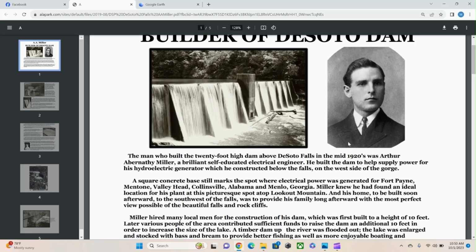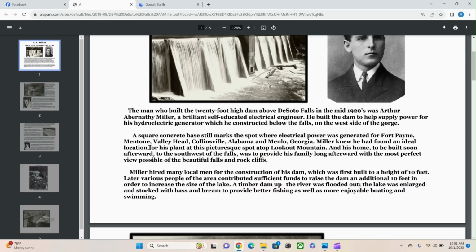The man who built the 20-foot high dam above DeSoto Falls in the 1920s was Arthur Abernathy Miller. Of course, he was a brilliant, self-educated electrical engineer. He built the dam to help supply power for the hydroelectric generator, which he constructed below the falls on the west side of the gorge. A square concrete base still marks the spot where the electrical power was generated for Fort Payne, Mentone, Valley Head, Collinsville, all in Alabama, and a little bit here in Georgia. That is quite a big area.